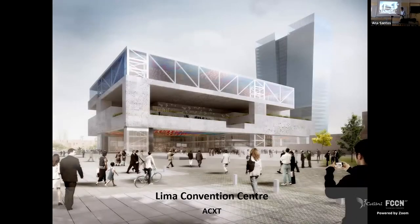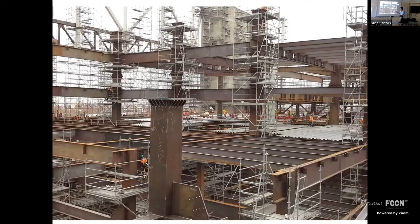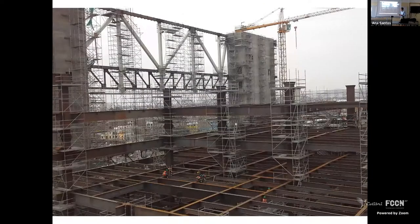So here these cores were initially designed in steel structure, but then in construction the contractor proposed to change them in concrete, as you can see here. And you see this is the construction of some of the floor levels. You can see here the triangulated truss, and that the floor levels were solved in composite construction with the steel beams and steel metal deck, also in terms of reducing the self weight of the floor levels.